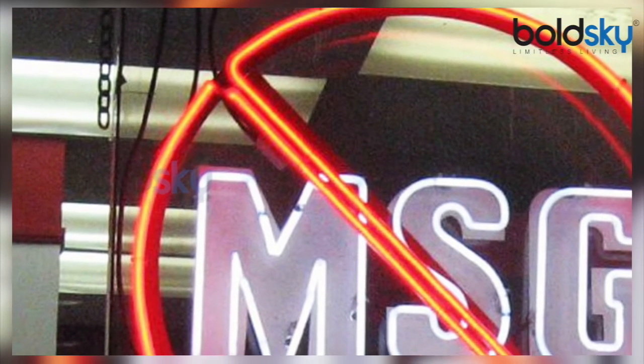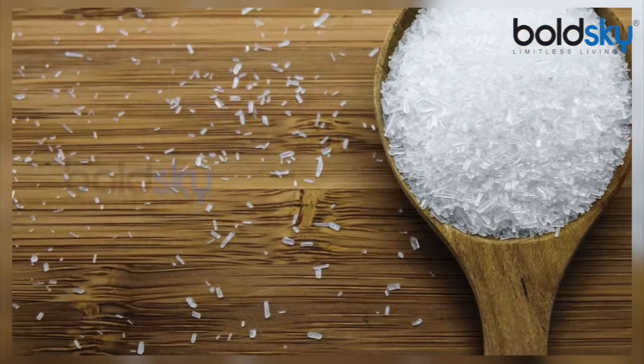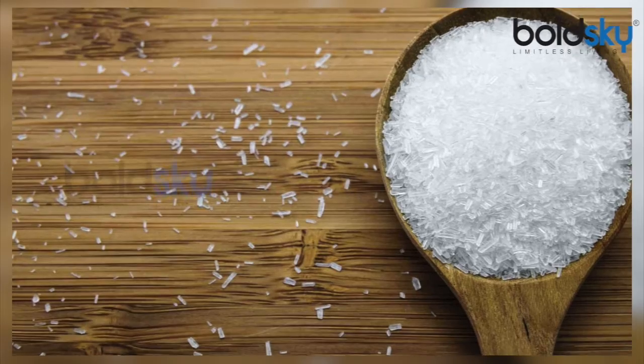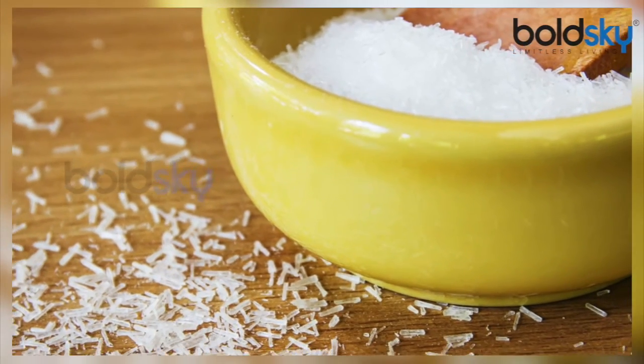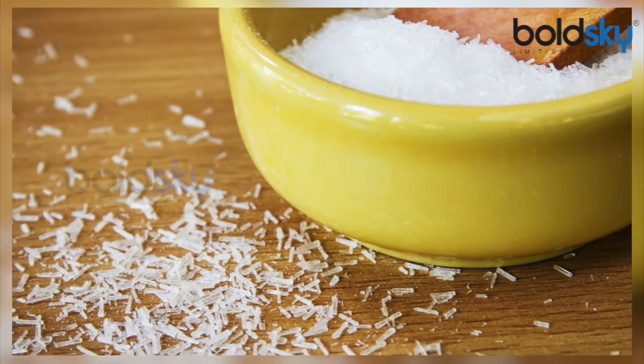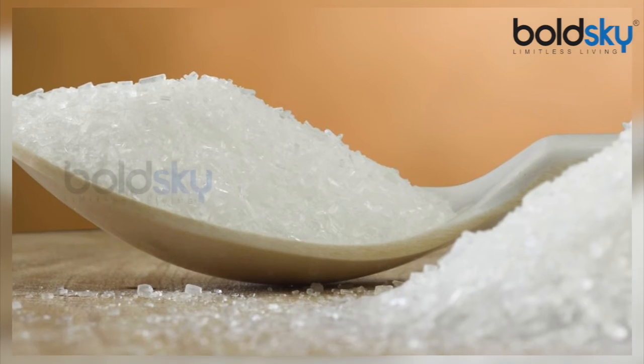10. MSG. This food enhancer is used for increased and flavorful taste and is added to soups, spices, cereals, and condiments. However, it turns out to be a bad choice for people suffering from joint inflammation, and it can increase the symptoms of this ailment.